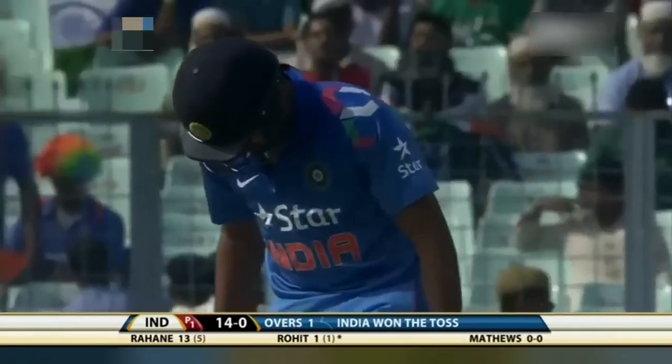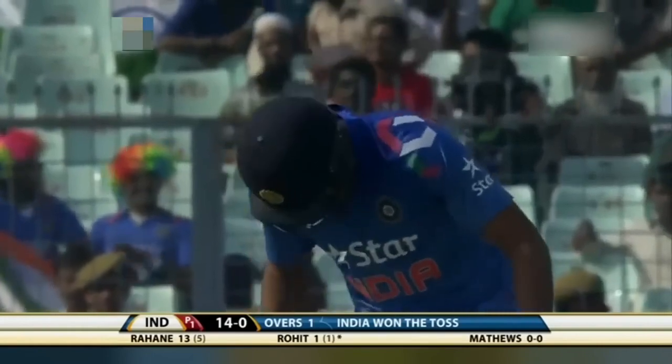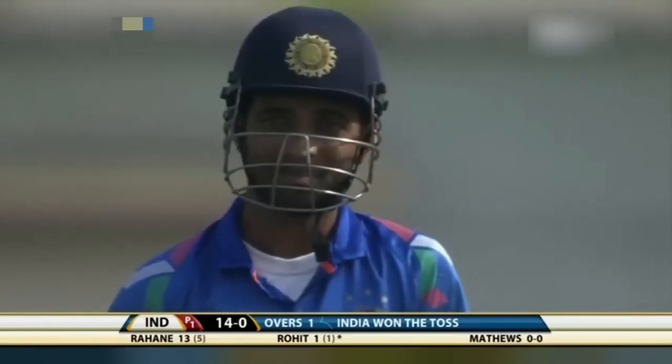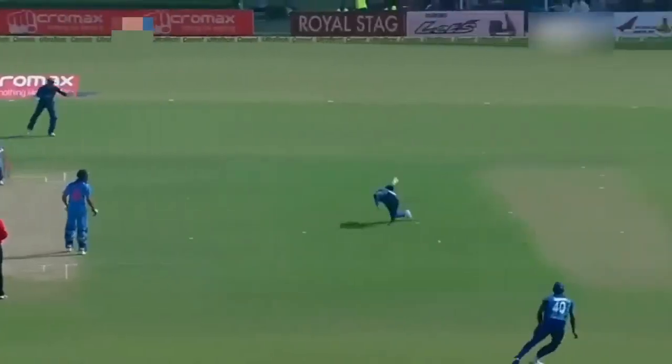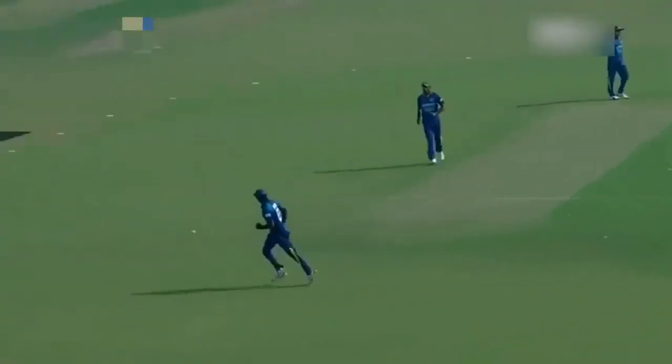Three sumptuous boundaries from the bat of Ajinkya Rahane. Ajinkya Rahane faced 5 balls and he's hit 3 of them for 4. Well, that was off the first ball of the match. And this one, again, uppish, but nothing wrong with this shot. Look at that. Beautiful.